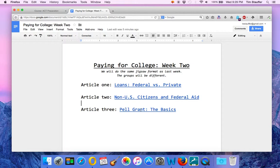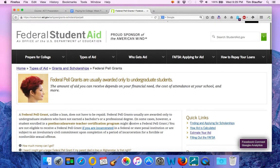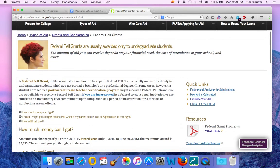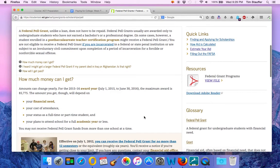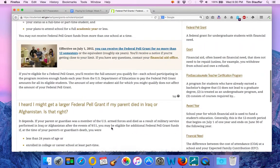The last one, of course, is about the Pell Grant. The Pell Grant is the most popular of the grants. It is one that is given to you depending on your financial need, the cost of attendance at your school, how much your parents make. And it gets here and it explains all about a federal Pell Grant. You can view some files here, download a PDF if you want. But this talks about how much you can get for each year, how much it's good for, how long it's good for, what you have to do to maintain it, and a bunch of different stuff here.